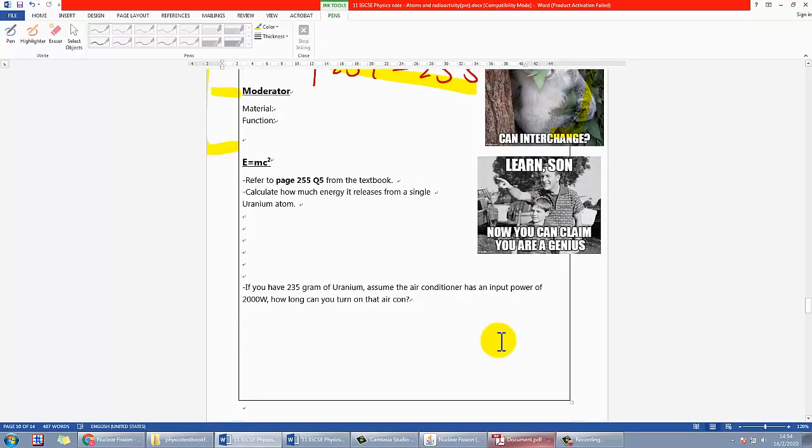In order to get you to understand even more quantitatively, I would like to introduce you to one equation, the most famous equation in physics. I'm sure before you study physics in year 9, you should have heard about it, and that is E equals mc squared, by Einstein.